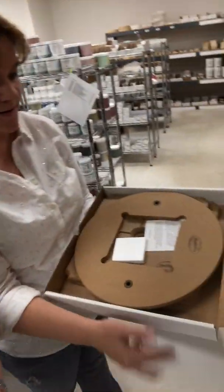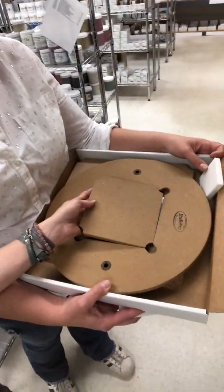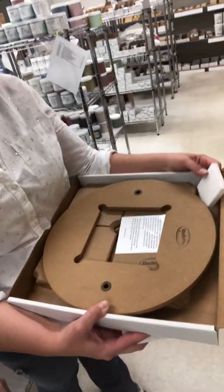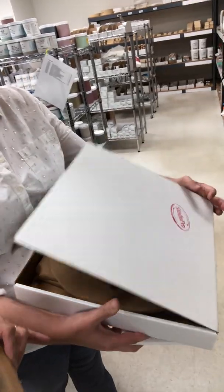So now Studio Pro Bats, which is made in Vermont. He came and hand delivered them. It was awesome to meet him. So there's the inserts that go in, and there's the bat system. So Studio Pro Bats, and people can get these online, right? Yes, go to Big Ceramic Store. All of our stuff is online.